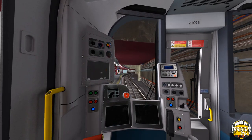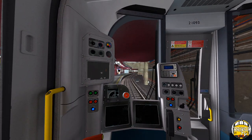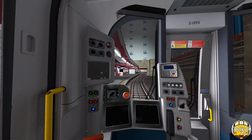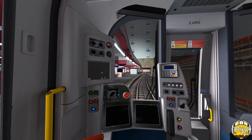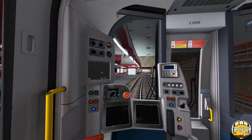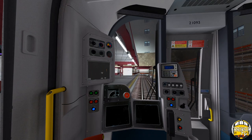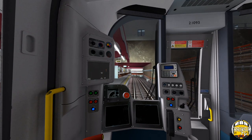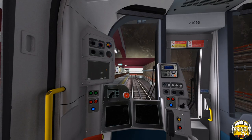I hope you've enjoyed this video. This scenario is available with the S8 stock from Just Trains. It comes ready to use on the Met Line. There's a version of this also for the S7 Plus 1. There's one for each if you wish to have a play of this one. Nice, easy little run. Keeps you on your toes, gets you playing with the approach controls as well.